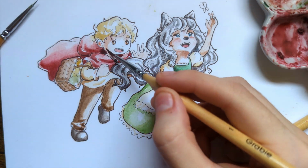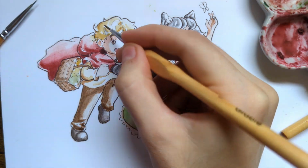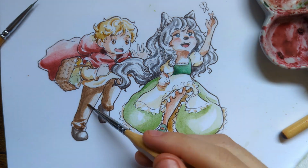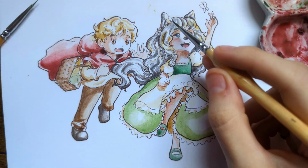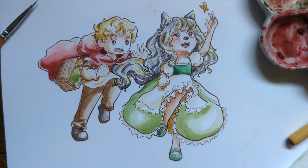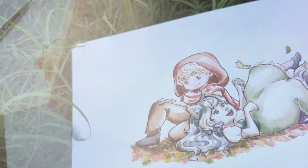But I like pushing the dynamics and pushing expressions to be something a little different. I originally wanted him to be dark haired, but I do like how the blonde looks, actually, a little dirty blonde. And I gave her yellow highlights because of just the fall mood.